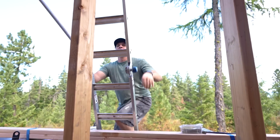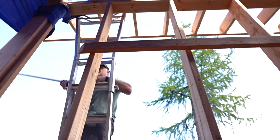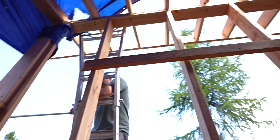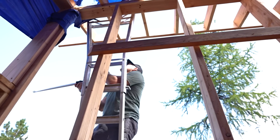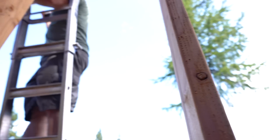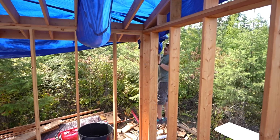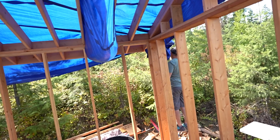Okay, so you got one up. One up. Did you have to do anything different on this one that you did on the back one? Fear slightly more for my life. I think this corner is the only thing holding that water up. Seriously?